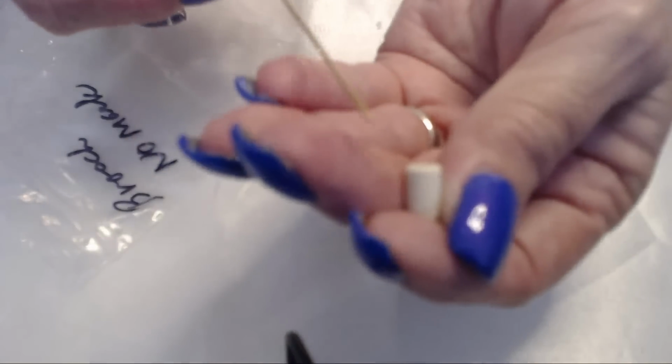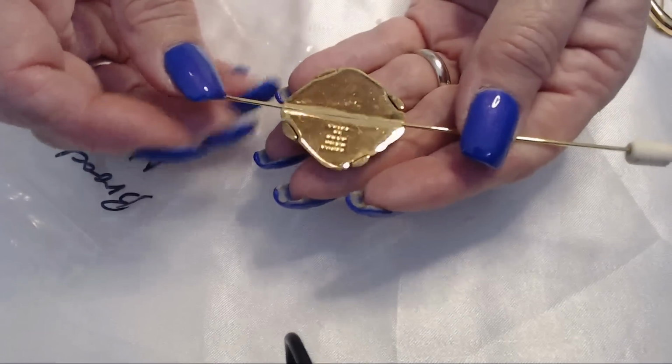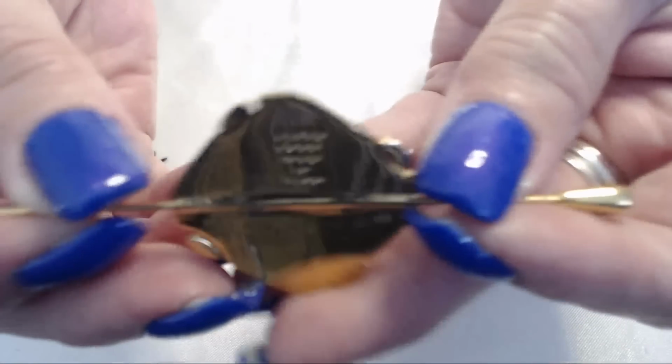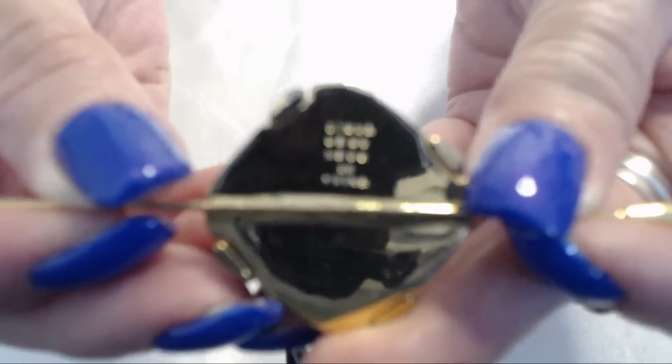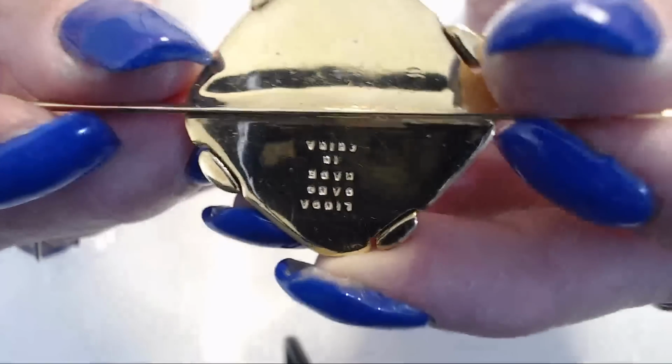Thank God it still has the rubber stop there on the end because these are pretty sharp, but isn't that beautiful? Let's see what it says. Let's see if I can get it up high enough that we can read it together. Close enough, I mean. What does it say? It says, Cindy, you got it upside down. That's what it says.